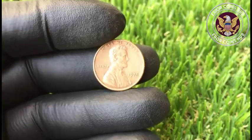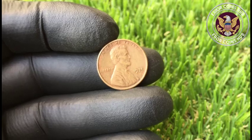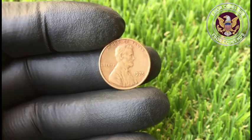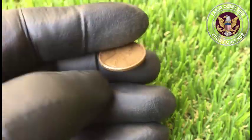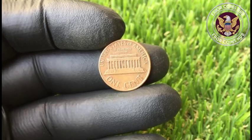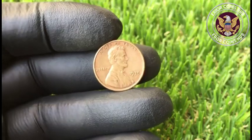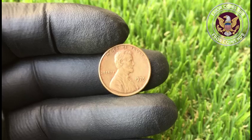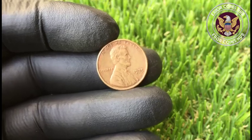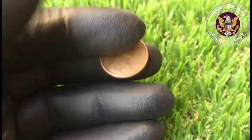Let's set the scene for 1975. America was in the midst of significant economic challenges, dealing with inflation, the aftermath of the oil crisis, recession fears, and a general sense of uncertainty about the future. Meanwhile, at the United States Mint facilities in Philadelphia, Denver, and San Francisco, workers were producing coins by the billions to meet the country's needs. The penny, or Lincoln cent as numismatists call it, had been in production since 1909, and by 1975 it had become one of the most familiar coins in American commerce. Millions of people handled these pennies every single day without giving them a second thought. They were just pocket change, nothing more, nothing less.